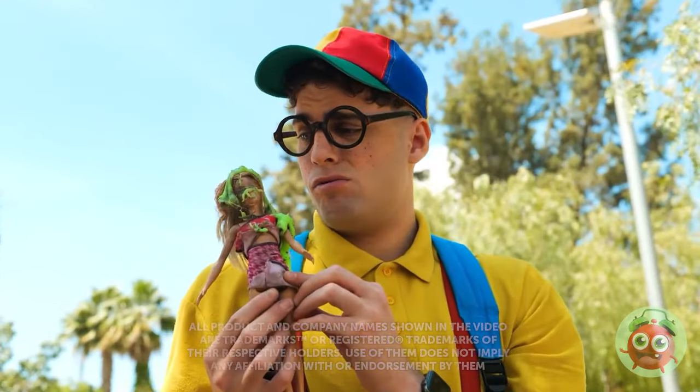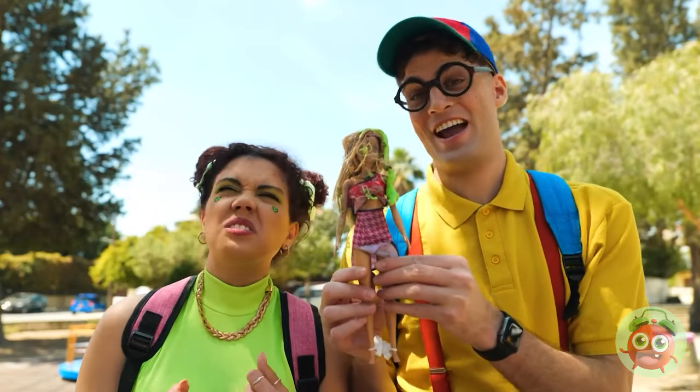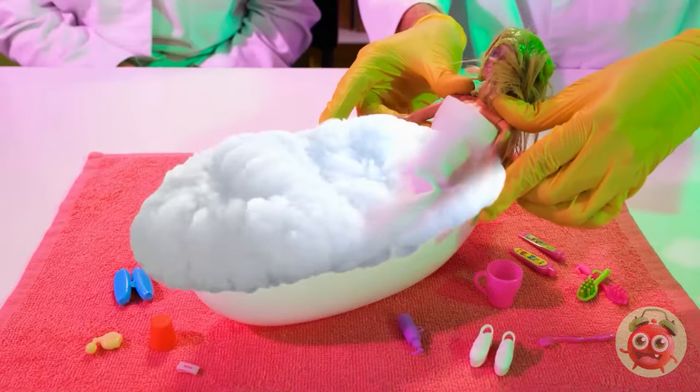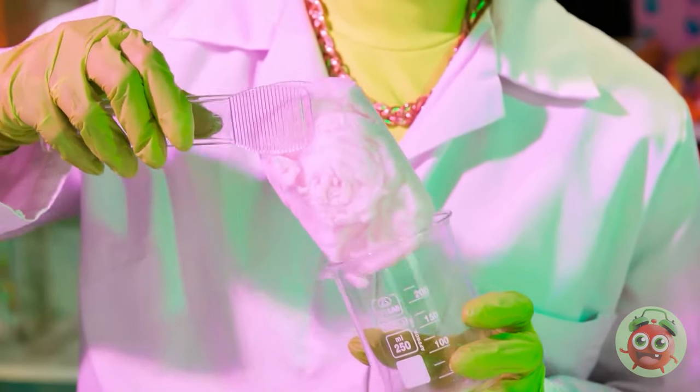Aw, I got her. She's seen better days, huh? You thinking what I'm thinking? Challenge time! This is gonna be our best work yet. Who doesn't love a good bath? Especially with a little bit of sugar. Think all this will fit in there? Here you go.